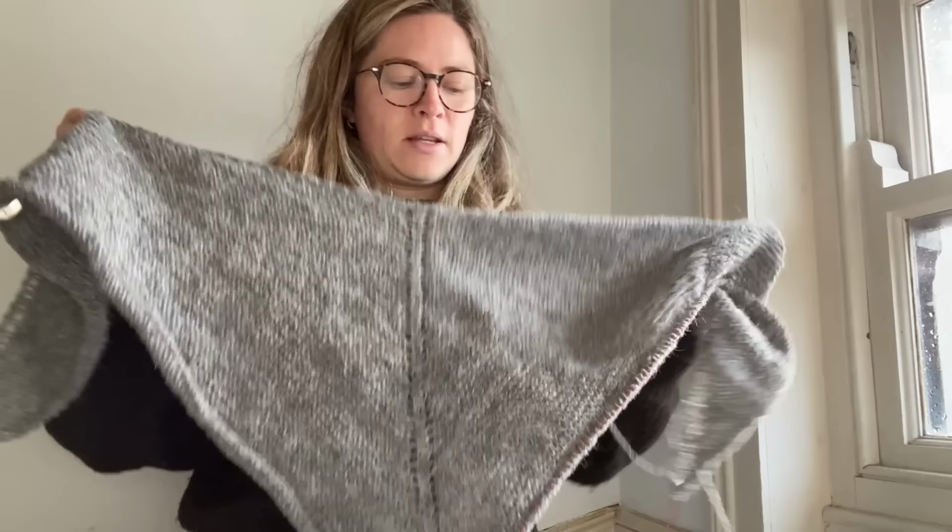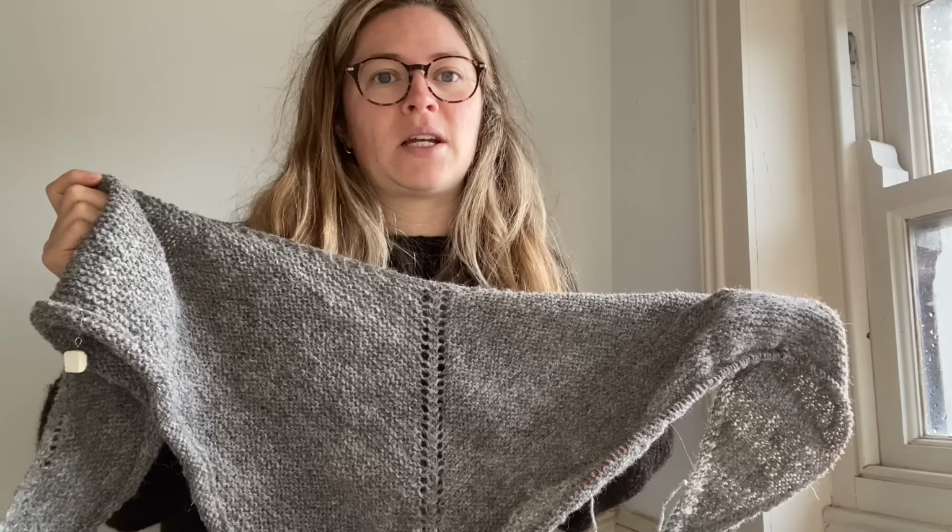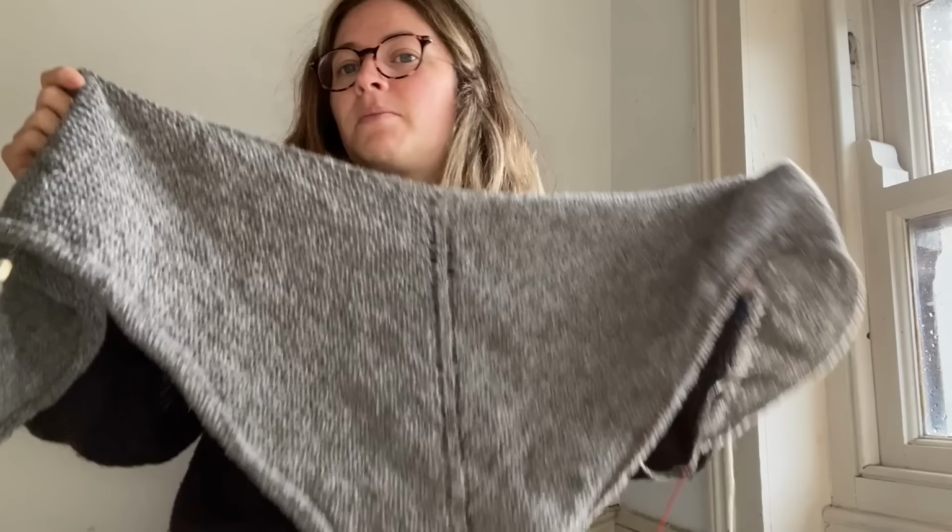And I think this yarn is my blue Texel. I've had this WIP in my stash for a long time, so I can't actually remember what the yarn is, but I think that's what it is. That's what it feels like. So I'm pretty pleased with how that's going.